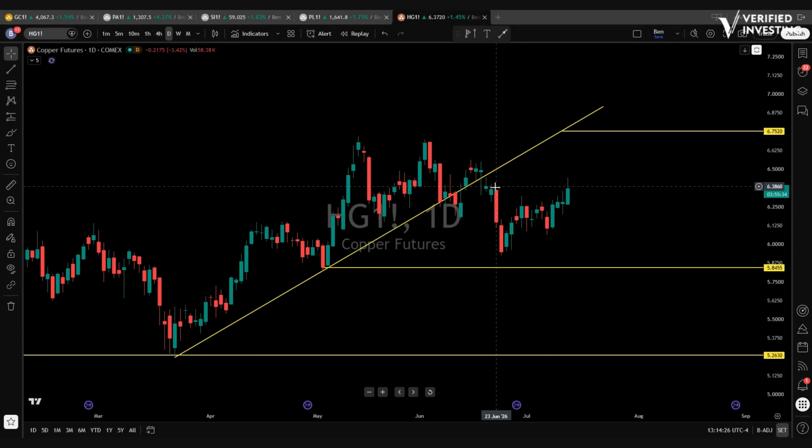So now all of a sudden we got a breakdown with continuation move. So if it does get back up into this resistance upsloping trend line, right about 6.752, this is going to be a ton of resistance. The nice thing about it is if it does get up into that level, then all of a sudden you have a clear entry price and a clear exit price. And when you're trading, having both of those already mapped out reduces the amount of decisions that you have to make. Your exit would be a recapture of the upsloping trend line on a daily closing basis.